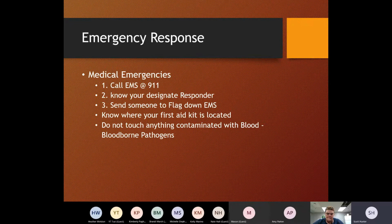Make sure someone's there to flag them down. So many times today, we have to be carted in and outdoors. Make sure they're not hung up at a door trying to find somebody to let them in. So make sure that when you're talking to new employees that they understand that these are the procedures, and we want to make it as smooth as possible.